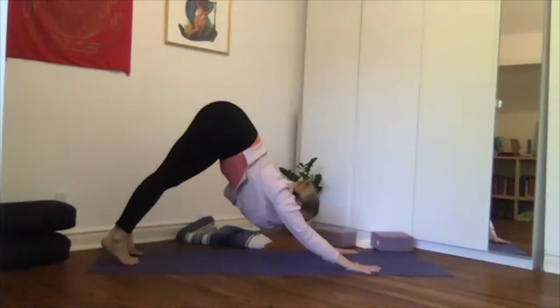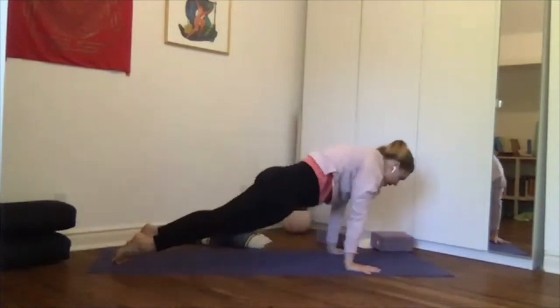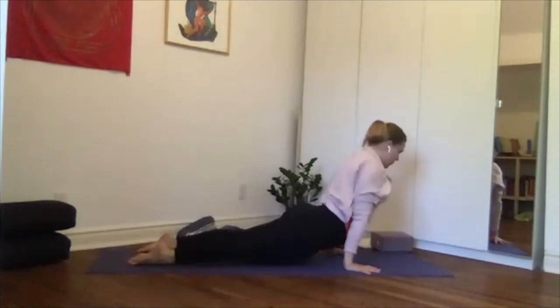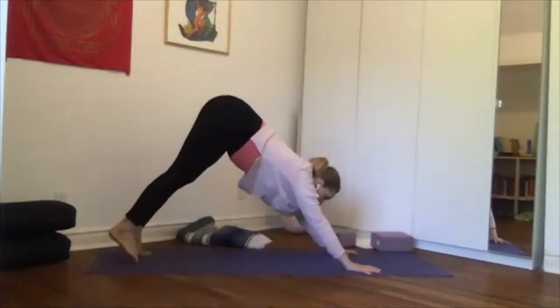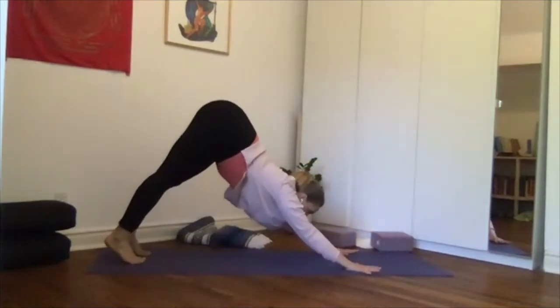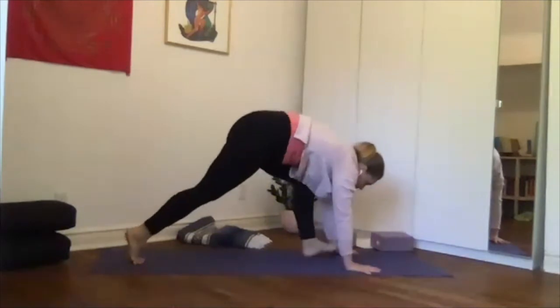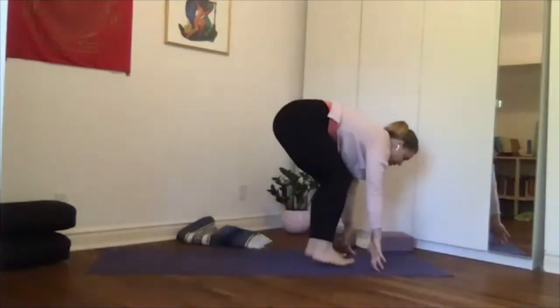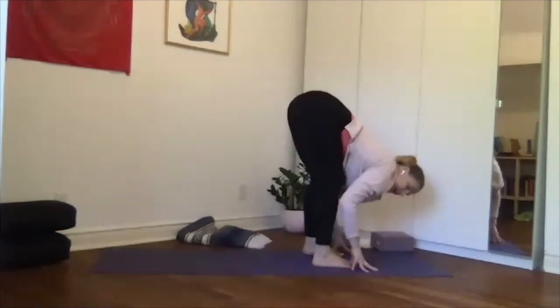Good, let's do that one more time. Shifting the body weight forwards, push the floor away, draw the breastbone through the arms, and then exhale, lift up and back. Good, bending the knees, look forwards to the hands. Step, walk, or float the feet forwards. Inhale to lengthen. Exhale to fold.